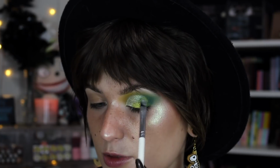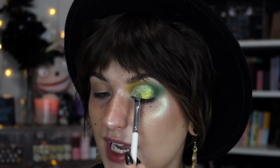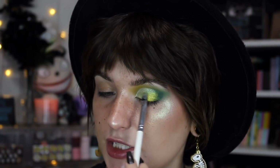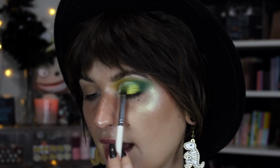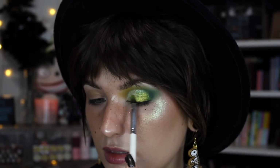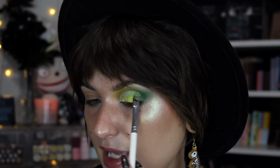I love doing multiple shimmers on the lid because it can kind of fake a duochrome, multi-chrome kind of feel. Obviously not exactly the same as a normal multi-chrome, but it just gives you lots of dimension. It's really pretty. And now I'm just gonna kind of go back and forth with both sides of my brush, just kind of smushing right where the edges are. Look how pretty that is.